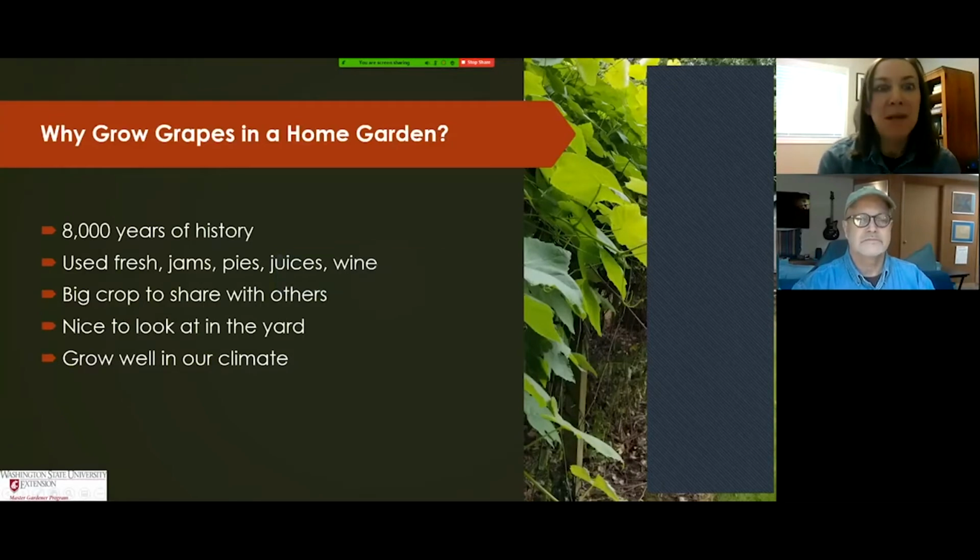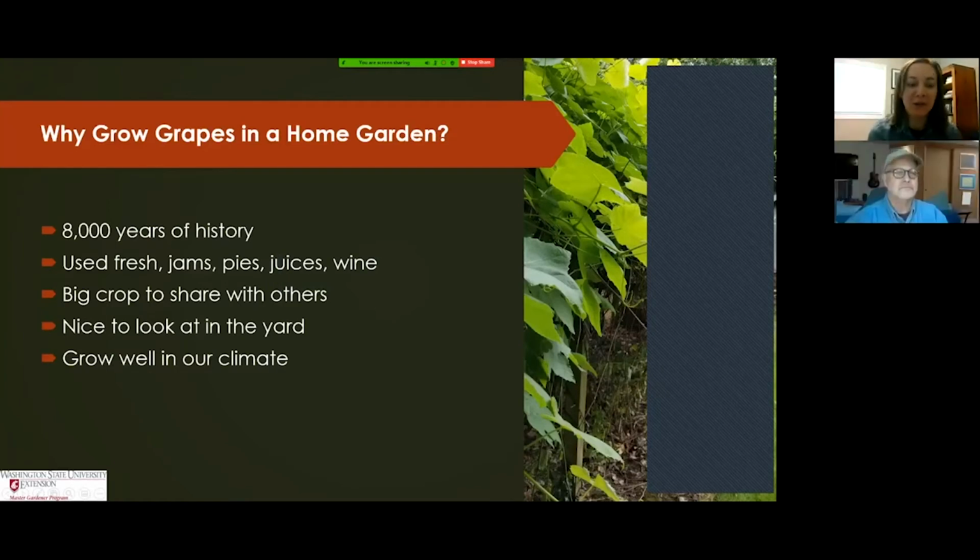So there's many reasons why we would want to grow grapes in the garden. They have a long history, over 8,000 years, we know for sure, in that they are an ancient crop, and there have even been depictions of grape harvests found in the tombs of Egyptian pharaohs. So grapes have been around for a very long time. We often see them used fresh or in jams, pies, juiced, and then wines as well.